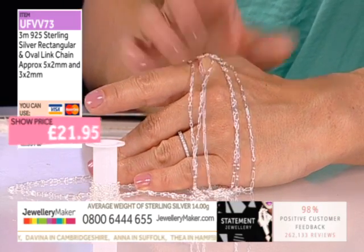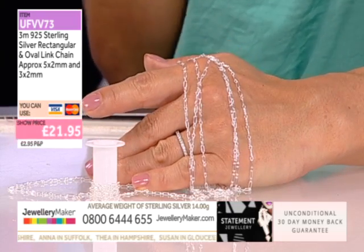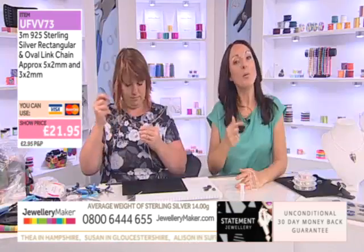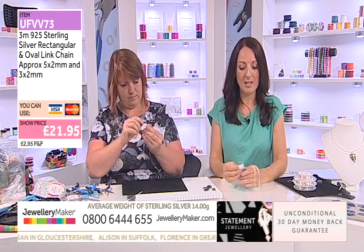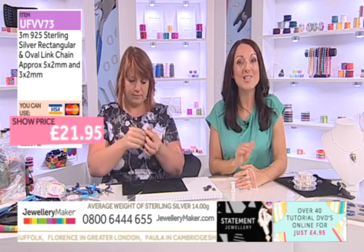That is just phenomenal. And in fact, our buying team went out to India a couple of weeks ago, just gave us the heads up as well that silver prices have gone up. So going forward, naturally we expect to see an increase here at Jewellery Maker because we'll be paying higher prices going forward. We're at £21.95. You've got 14 grams of 925 sterling silver.